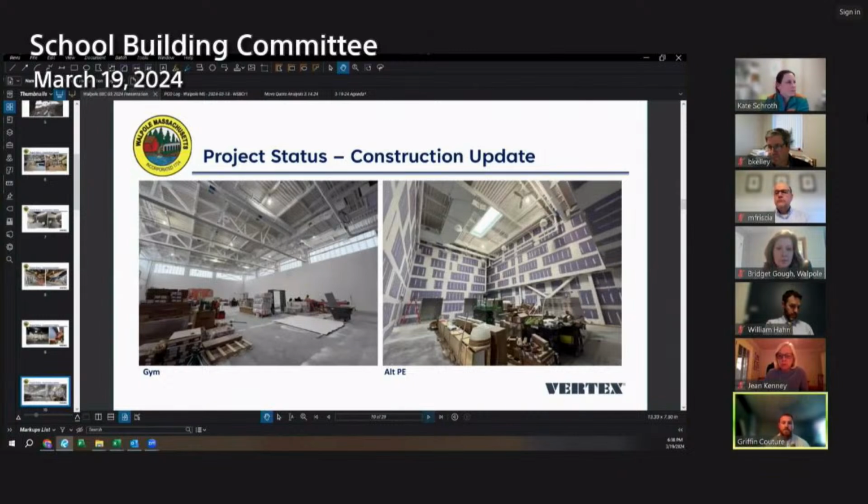And then these 2 photos here from the gym. The picture on the left is the big gym space, and on the right is your alt PE space. You can see the gym's painted, the overhead's all painted white. They'll be moving into the alt PE space, and that'll get the wood flooring probably in the next 2 months. That's one of the last items we'll do too, just to make sure none of that gets stepped over and ruined anyway.